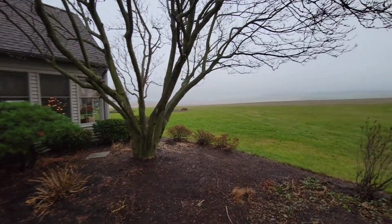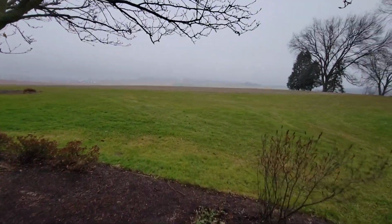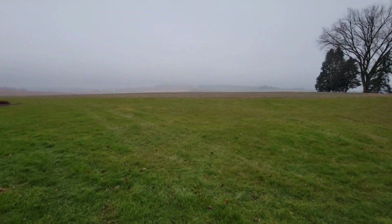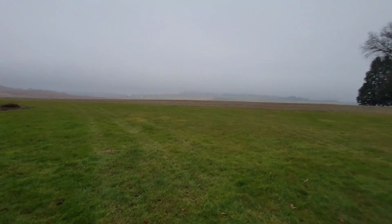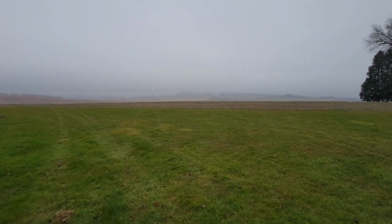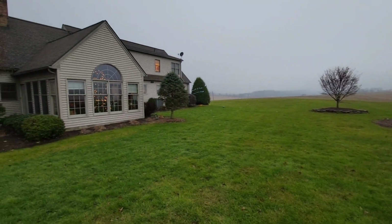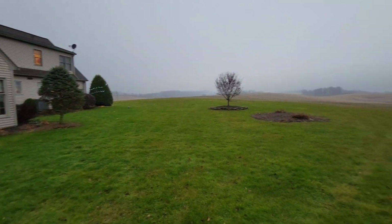I'm going to come over here to the field, and it's probably right around 45-50 degrees this morning with some light rain. You can see that Christmas tree and stuff in the house.